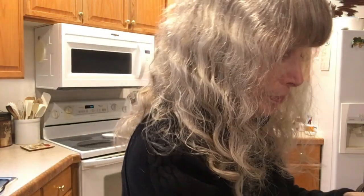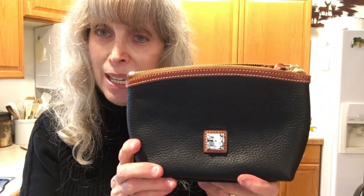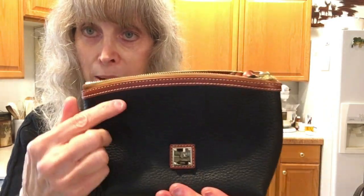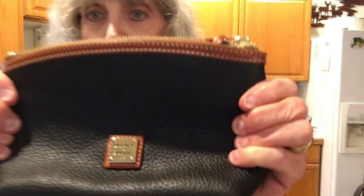And I have floss. And this is one of my favorite cosmetic cases by Dooney. I have one this color with the brown and one that's black, and I just love the pebble.